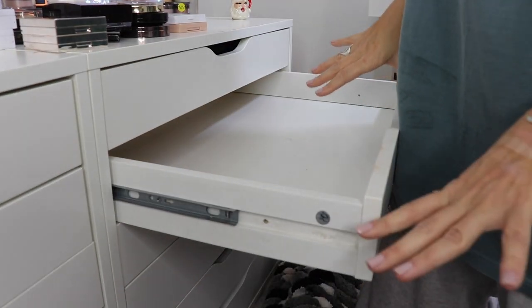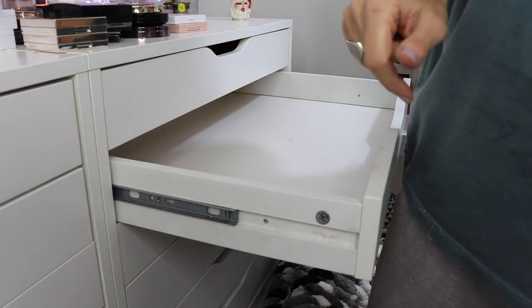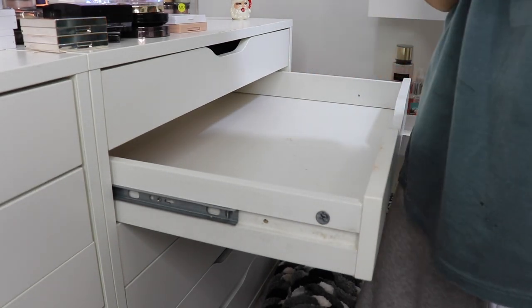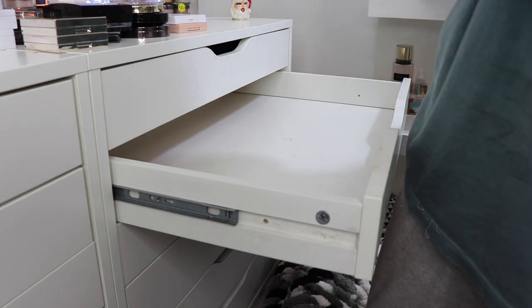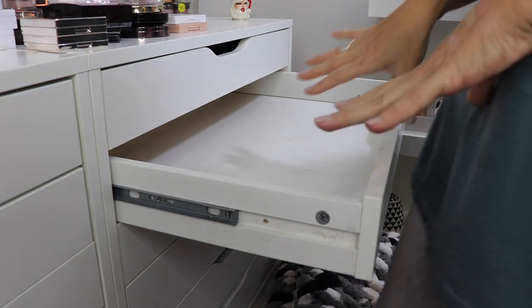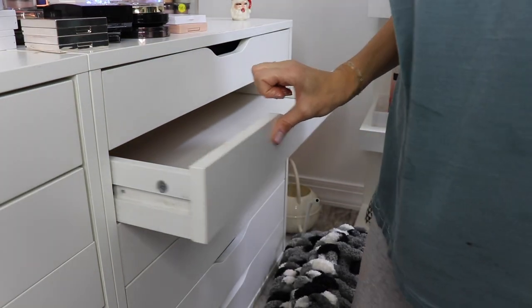Okay, so we made it through the backup drawer. Now we just need to do what's up at my vanity. So I feel like we did pretty good. I'll show you at the end everything that we're getting rid of. I'm gonna get this organized and then we'll hop up to my vanity.